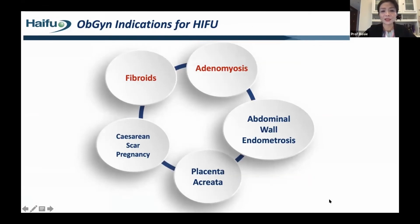Okay, so currently the OB/GYN indications for HIFU are summarized in this slide. Okay, so the uterine fibroids and adenomyosis, we have performed the most cases for these two indications. And for cesarean scar pregnancy and placenta accreta, the number of cases that we've performed internationally is increasing. And the newest addition to the indications is abdominal wall endometriosis. Okay, so the list of indications is increasing. And the Chinese doctors, a good portion of whom have already mastered this technology, are the pioneers of broadening the indications for HIFU.